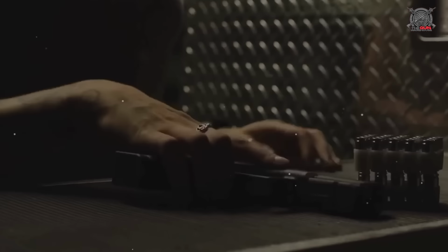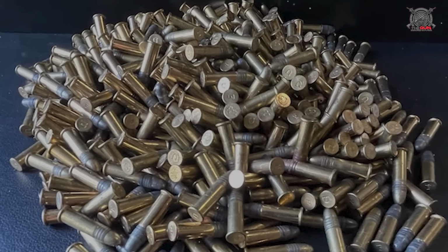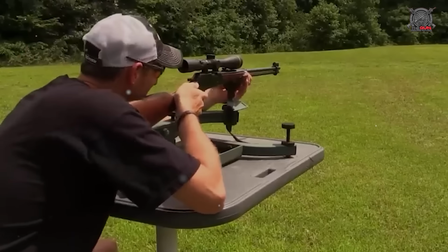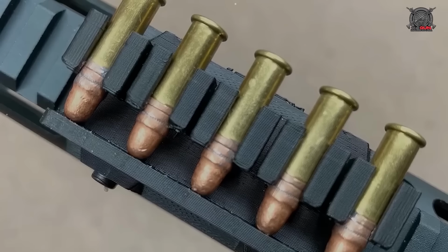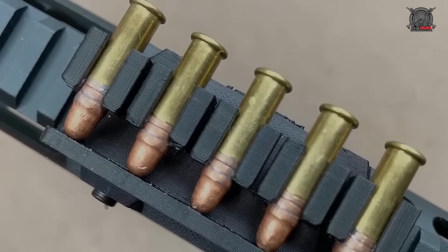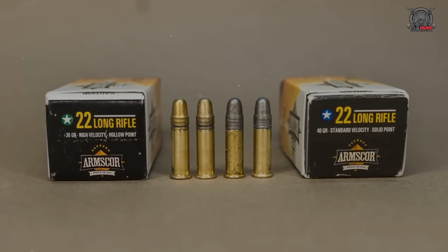The science behind this sensitivity is straightforward. The small powder charge in .22 LR rounds, typically 1 to 2 grains, is significantly affected by temperature variations, burning faster in warm conditions and slower in cold. Additionally, the priming compound in the rim shows even greater temperature sensitivity than centerfire primers.